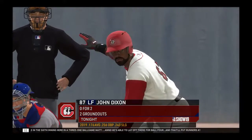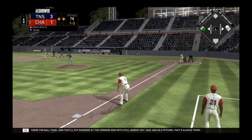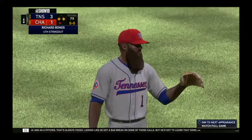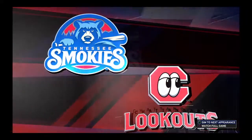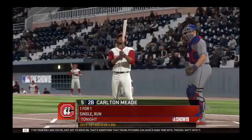Now batting. Into the box now, John Dixon, and their runners at the corners now. Now the fastball is right by him as he swings and misses for the first out of the inning. Wow, that's awfully impressive right there. The pitch before was really close. Called the ball. What does he do? He comes back with a better pitch and gets the punch out.